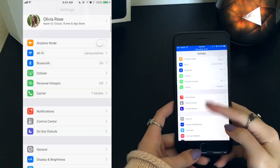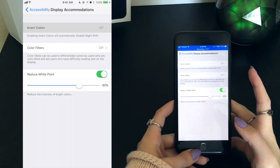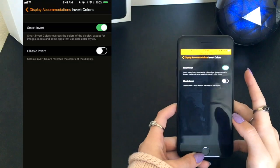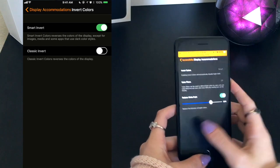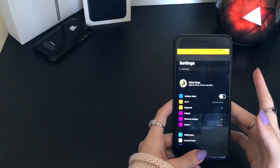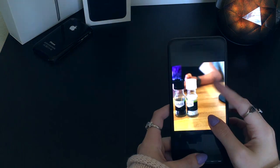However, if you go into settings, under general, accessibility, display accommodations, they do have a new smart invert colors. Now it looks pretty smooth in the settings app. I love how it makes it all dark, just like a real dark mode should be. And when you go into photos, you'll be able to see the original color in the photo.